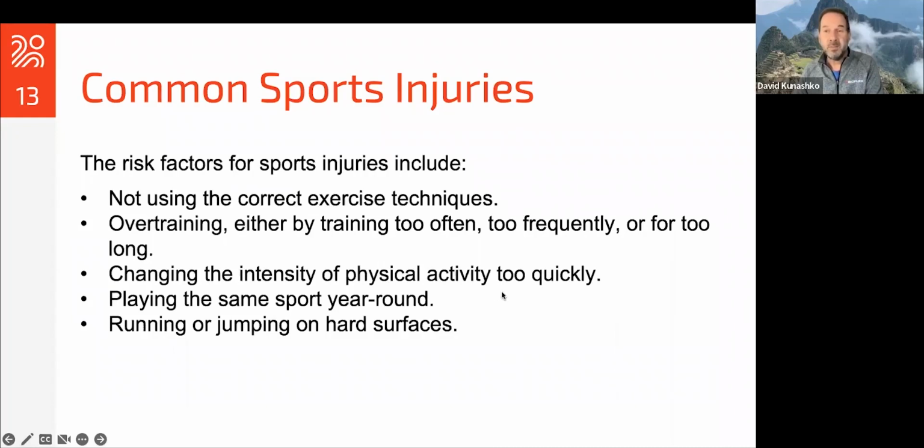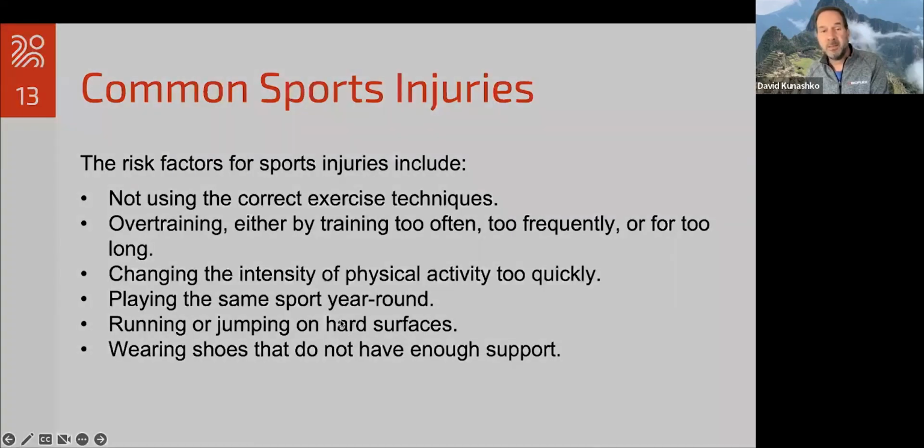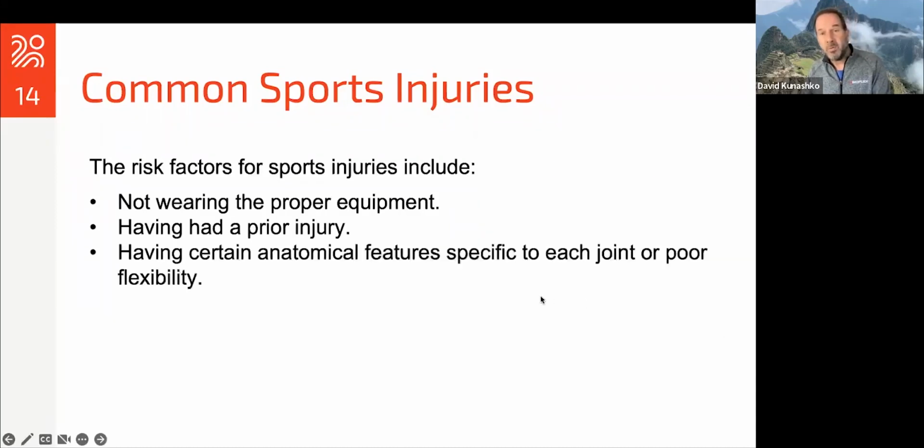Running or jumping on hard surfaces where there's less shock absorption is another risk factor. Wearing improper shoes. Everyone should probably get their feet assessed, especially if you feel you're a pronator or a supinator, because that's really important in preventing things like ankle sprains when trail running. Other factors include not wearing the proper equipment, obviously, having had a prior injury, especially in muscles or ligaments, where there's scar tissue built up and it actually makes the area weaker and more prone to re-injury. Or having certain anatomical features specific to each joint, or poor flexibility. Sometimes it's hereditary, sometimes it's just not having flexibility, and this can lead to different issues.